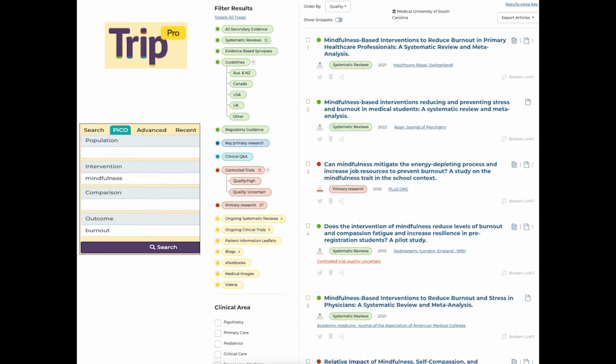There is a search feature that is in PICO format. And as you can see, I searched for mindfulness and burnout. I sorted my search results by quality, and you can see that guidelines and systematic reviews are considered the highest level of quality and are highlighted in green.